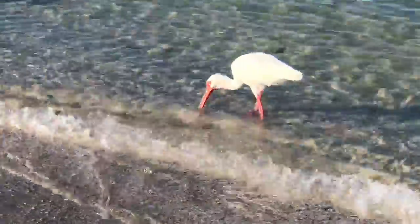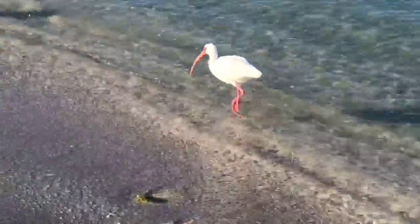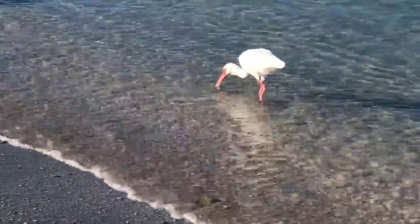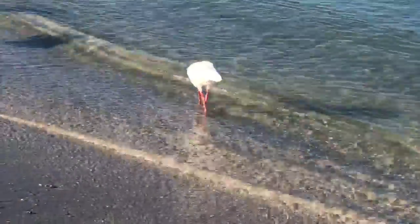There's a great look at an ibis. You'd find these all over Southwest Florida, not just at the beaches. You find them in your front yard, doing the same thing, looking for grubs and worms.